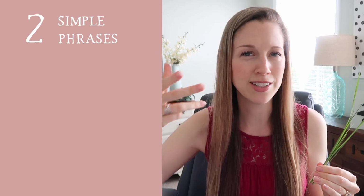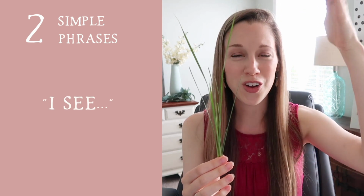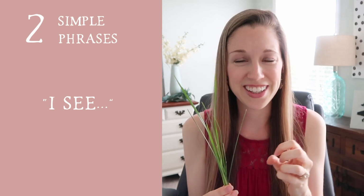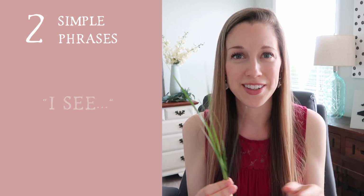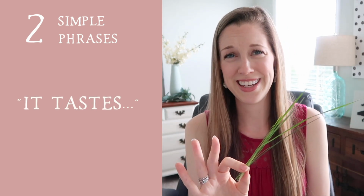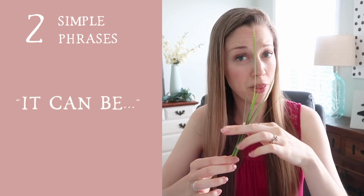So I see, I hear, it smells, those kind of phrases. So I see tall grass, or I see short grass, or I see grass that looks dry and dead and crinkly. I see ants crawling around in the grass, or I see a grasshopper. It smells earthy, kind of fresh. It tastes, ew, icky, don't eat it. It feels smooth. It can be cut with a lawnmower.